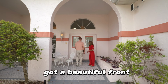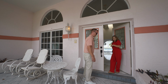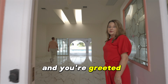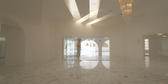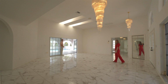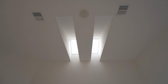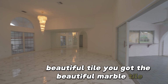Got a beautiful front porch. Both of these doors open, and you're greeted with an amazing view of the pool. This is the large living room. You got skylights, beautiful tile. You got the beautiful marble tile.